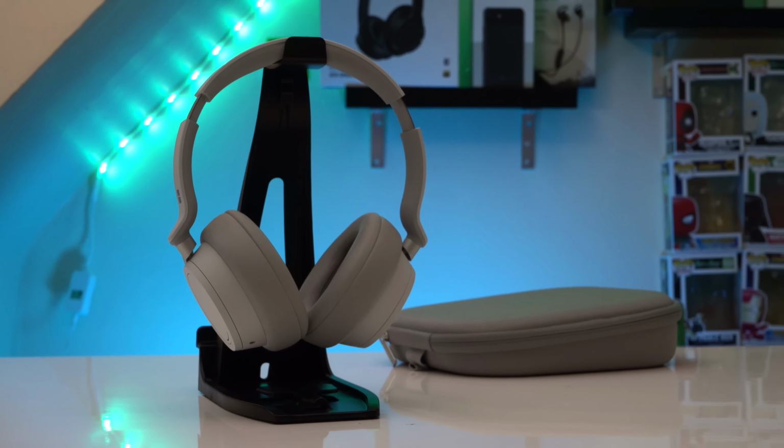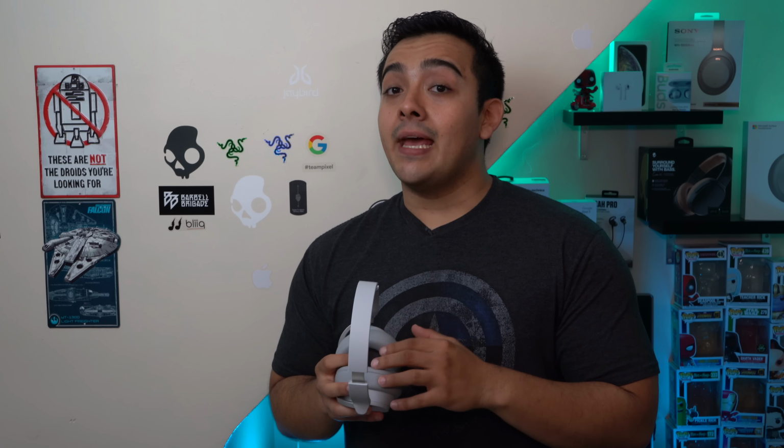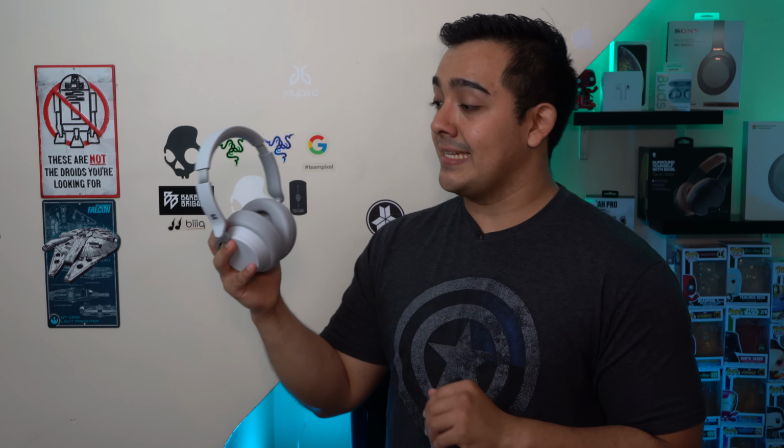But something the Surface headphones do get right is their Bluetooth connectivity. These headphones can be connected to 2 devices at the same time, just like the Bose, which means you can easily hot swap from your phone to your computer. And it's important to point this out because Sony's headphones can only be connected to 1 device at a time. Now, ultimately, this isn't a huge deal, but I do feel any power users watching this might be interested in a pair of headphones that have simultaneous multi-device connectivity. And if that's the case, then the Surface headphones get a thumbs up.